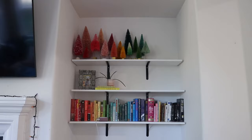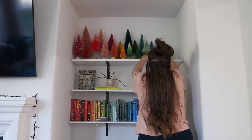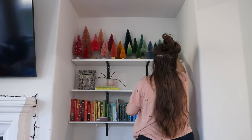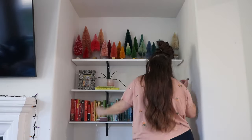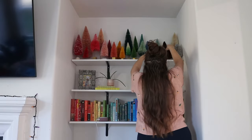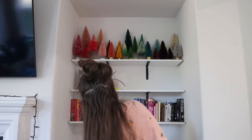So I did this last year, so I already kind of knew what I wanted. I looked back at pictures from last year to kind of give the same order, but I'm just putting them where I want them, fluffing them up. I'm using some candle riser thingies to give some more height. Just trying to space them out in a way that I like. I love the way the rainbow tree forest shelf looks. It just brings me so much joy.